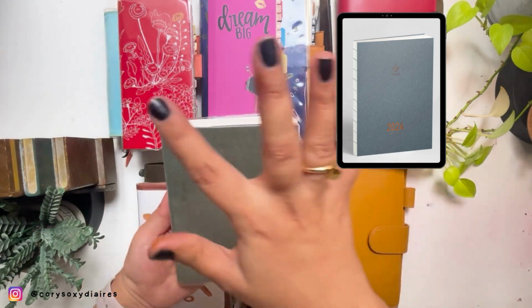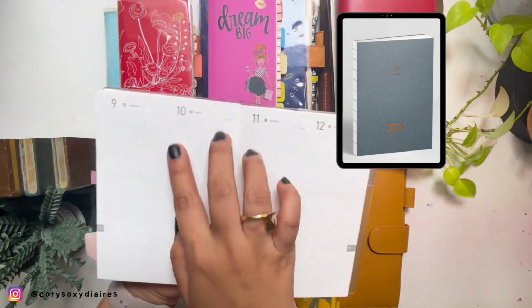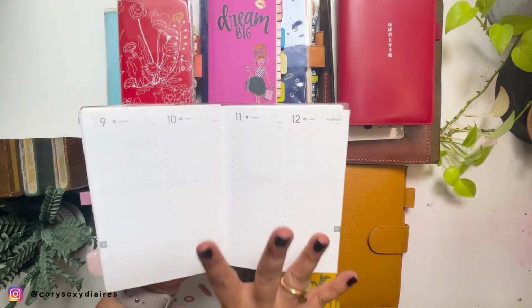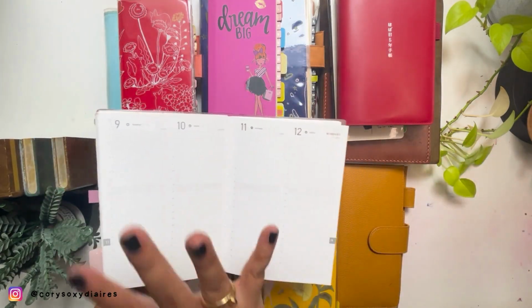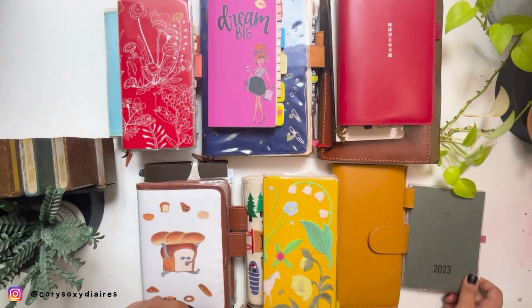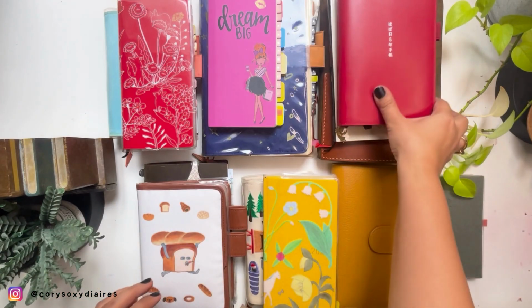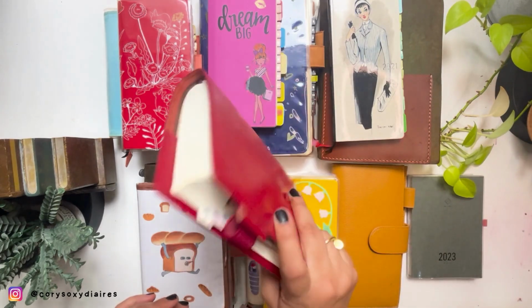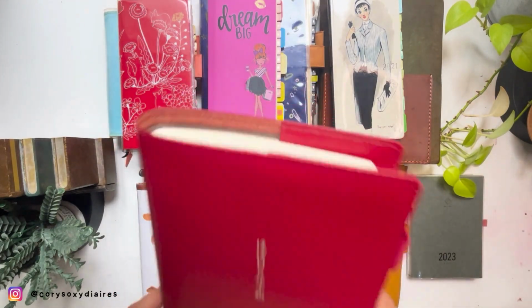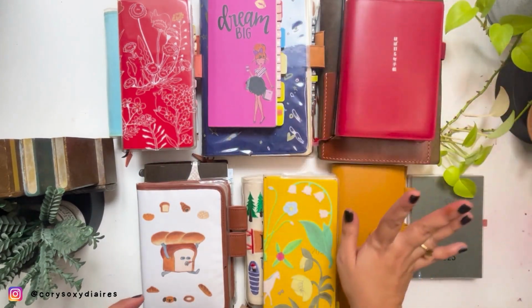I ordered the A5 for work, that is 2 days in a week, like this but bigger. So I hope that will work and I can just work around with that. So guys, for 2024, bless me, I will only have two books, and this is the third one, which is the 5-year techo. That being said, I'm doing intentional buying for Hobonichi.